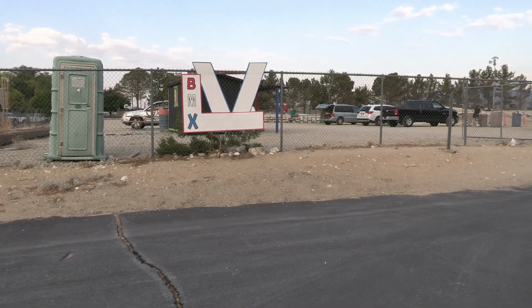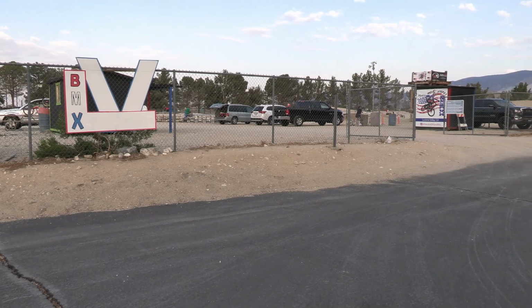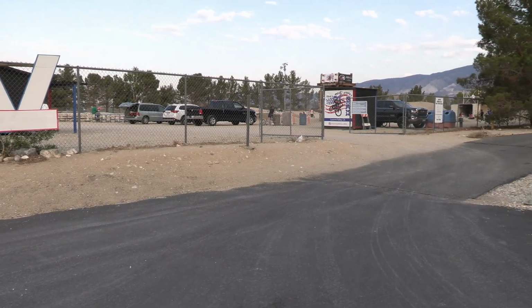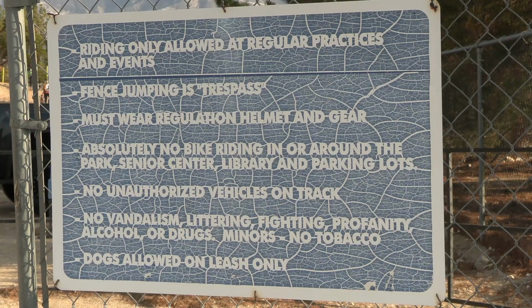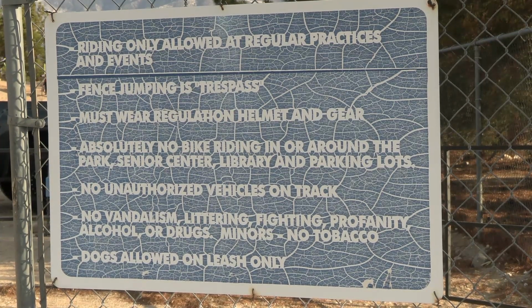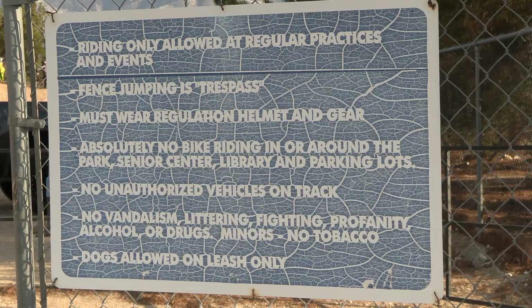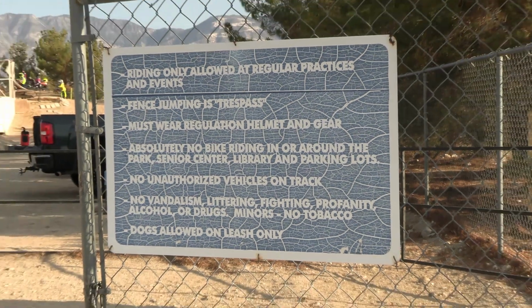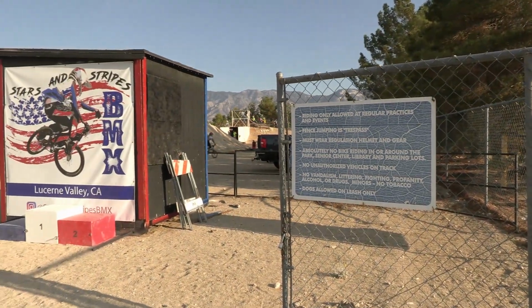This fence on the outside of the facility is where the motos are usually posted for a large race, so it'd be right to the right-hand side of the LV sign. Now, this sign right here is some of the rules and regulations that is set up on the entrance sign. There's a few of these signs around the facility. I imagine this is something that they'll be fixing and making new versions of as time goes on.